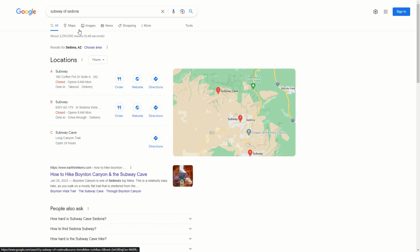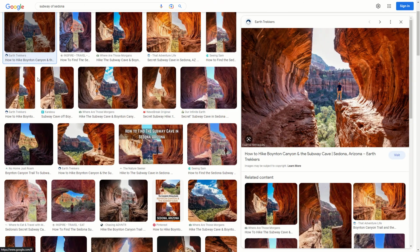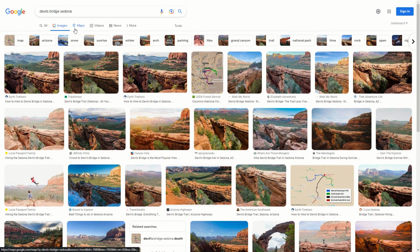Subway of Sedona. It's a 3-mile hike. Pictures looked very impressive. I really want to go there. Another hike is Devil's Bridge. Just another 3-mile hike with 300 feet elevation. Just keep your expectations realistic.